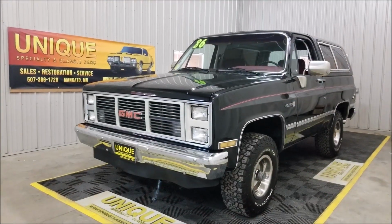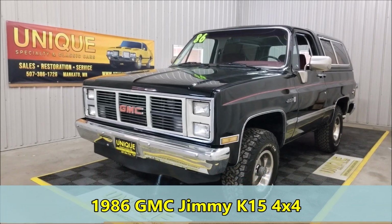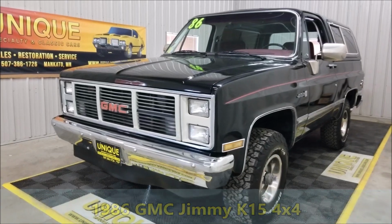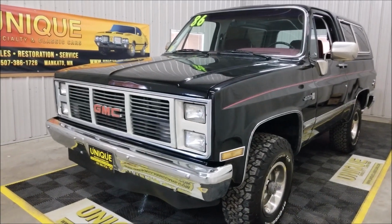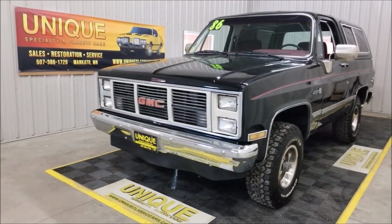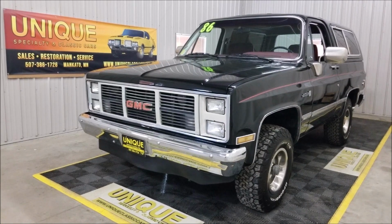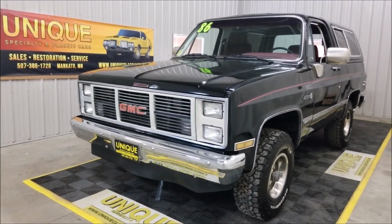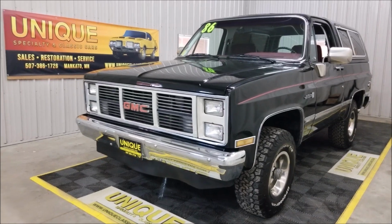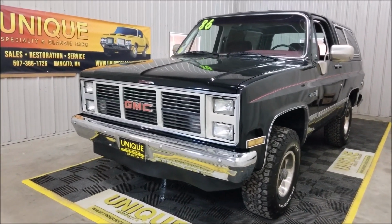Here's a style of vehicle that's really been gaining popularity over the years. 1986 GMC Jimmy. Nice looking rig here too. This particular vehicle has spent the majority of its life out west. It actually came to us from Idaho. Prior to that, for the majority of its life, it was in Washington. So this vehicle's in quite nice shape. It has not originally been from the Rust Belt around here, just to give you the heads up.